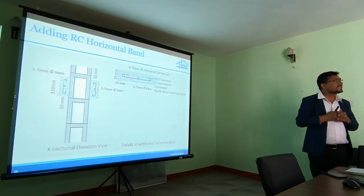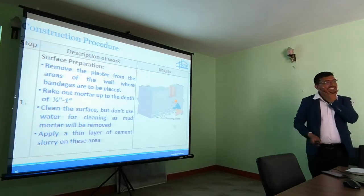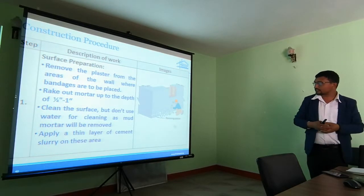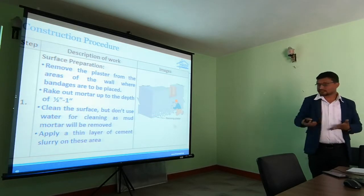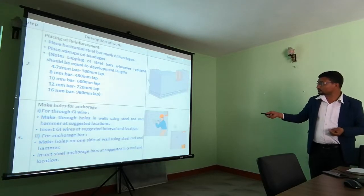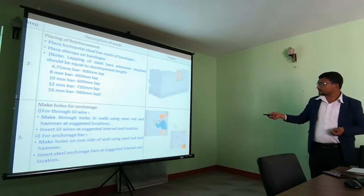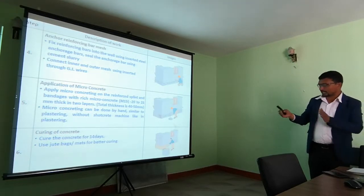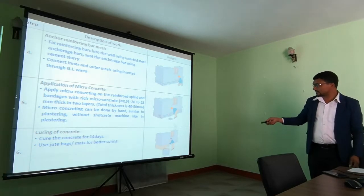If the horizontal banding is missing, the construction process is similar in different kinds of retrofitting. We prepare the surface, remove the non-structural element, here it is plaster, so remove the plaster, put the reinforcement where it is designed, from outside the wall and inside the wall, tie this outside layer and inside layer, and then do the plaster and curing.